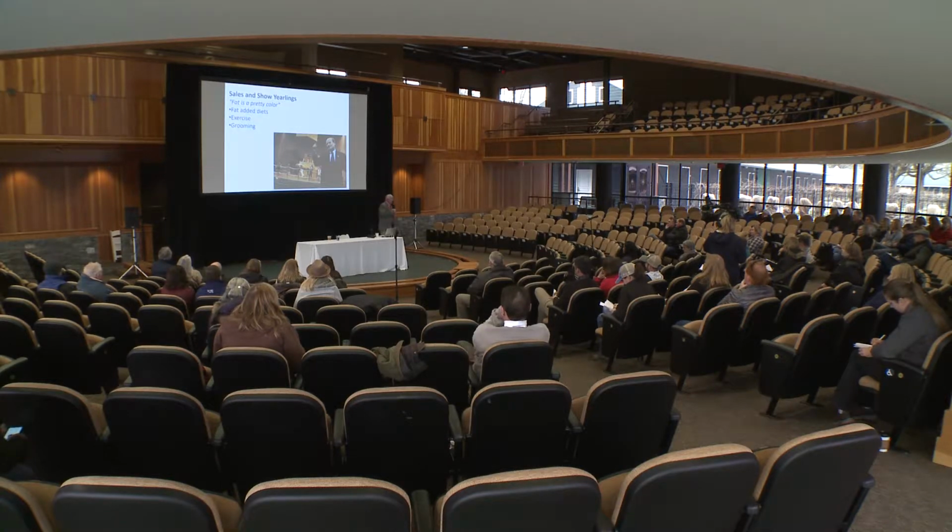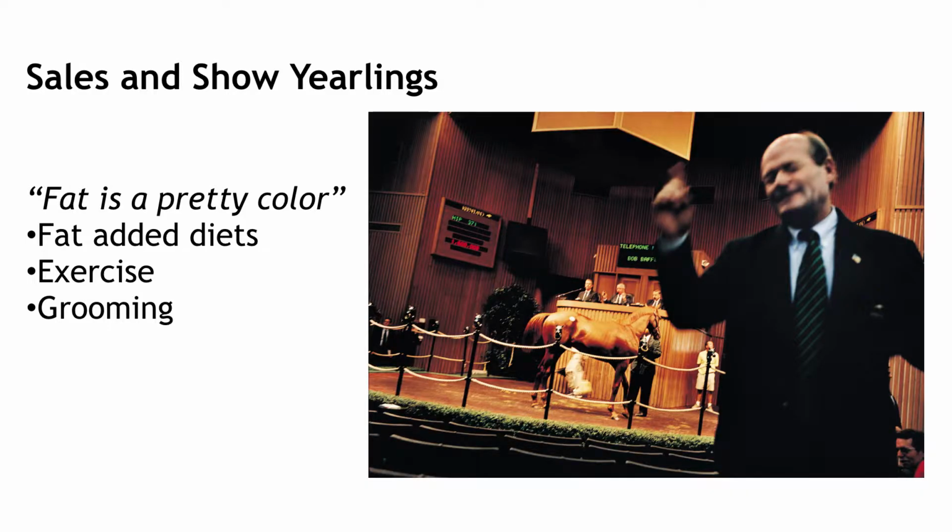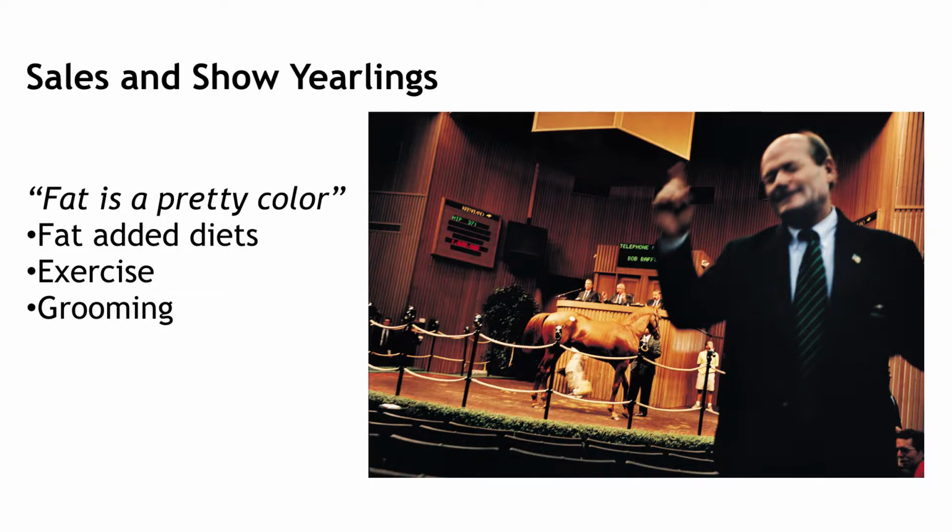So, usually when we go, a horse sale is a horse show. Do you agree or disagree? It's a horse show. And 90% of those things that we take up there, regardless of which sale we're going to, are going to be worth more on that day than they'll ever be worth again in their lives. That's just the reality to it. And fat's a pretty color. Fat and slick is a pretty color. People can't say no to a pretty horse.